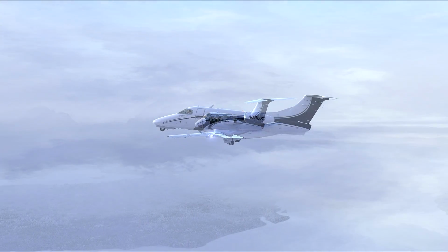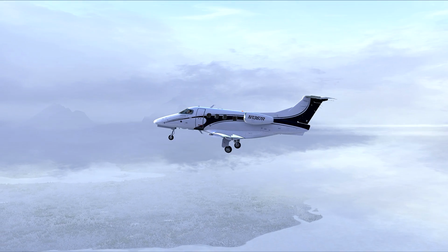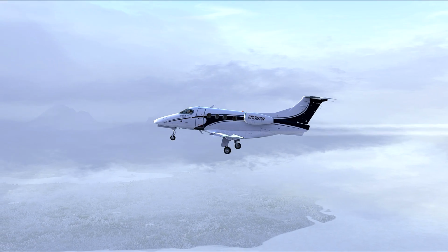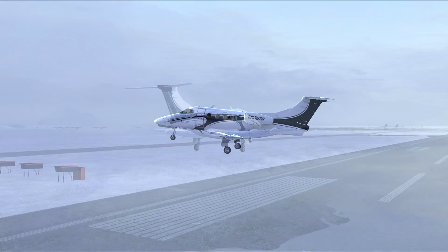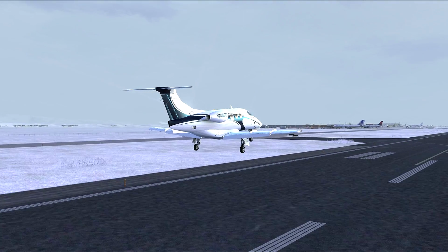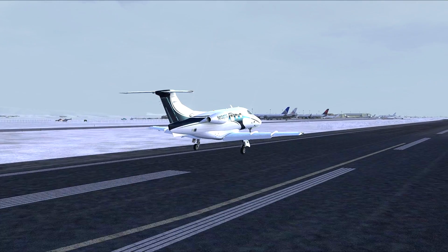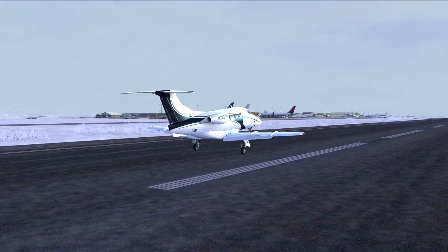I really like flying the airplane. In fact, some of the shots you're going to see later on, I used it as my chase plane to take the video shots because it's so easy to fly and it's versatile. So, I mean, it really is a great airplane. It's definitely a great looking airplane. So that's the Embraer. And that's how I feel about that.